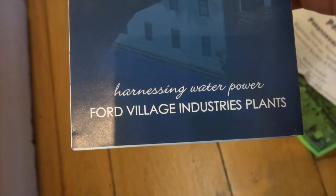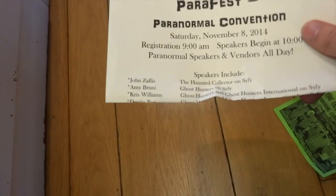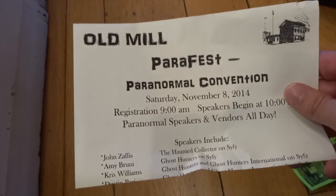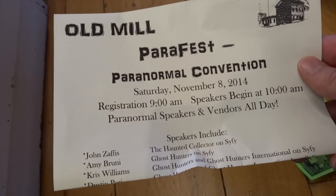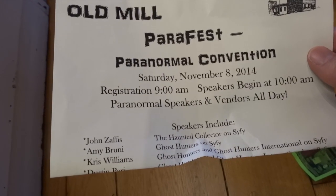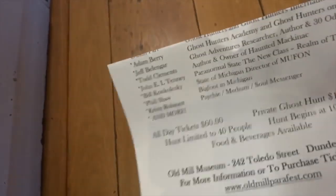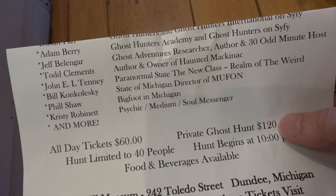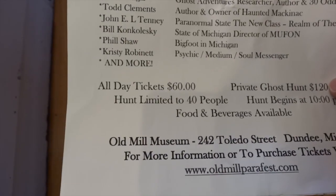Harnessing water power, Ford Village Industries, because there's Henry Ford. Used this as his factory to produce those little components we saw downstairs. And the Old Mill Parafest, it's Saturday, November 8th. John Zaffis is going to be there from Haunted Collector on Sci-Fi. A lot of people from Ghost Hunters. Very interesting. $60 for all day, that does sound actually pretty intriguing.